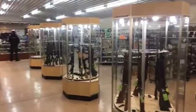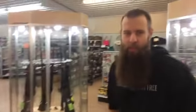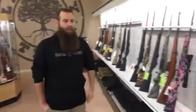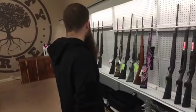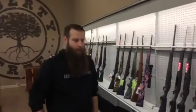But as you can see, we've expanded the store this year. We took out what used to be the classroom, and we've added all these cases. We've added basically 33% more to the store. We've got a shotgun rack in the back. We've got all of these, from some of our price point ARs down to new and used bolt guns.